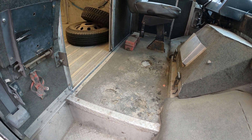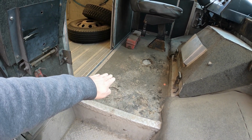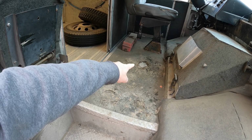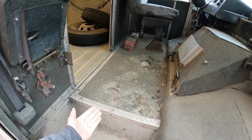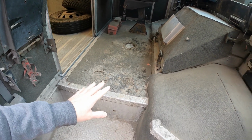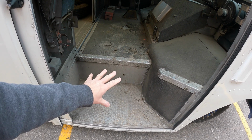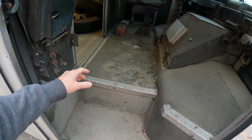And there may be a little attention needed there to fix that up. But it's an aluminum base, as you can see, because there's a wear mark right there. And that'll be easy to get underneath and straighten it up and re-support it. But overall, it's in really good shape in here. There's just a couple of little areas that might need fixing up.